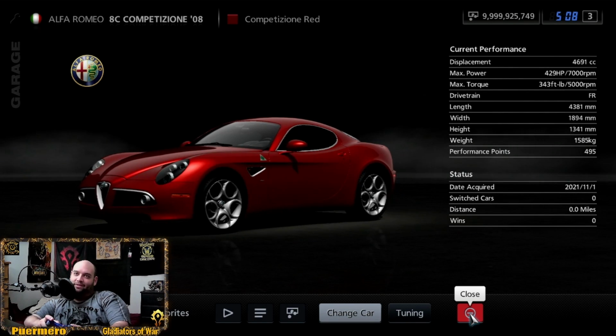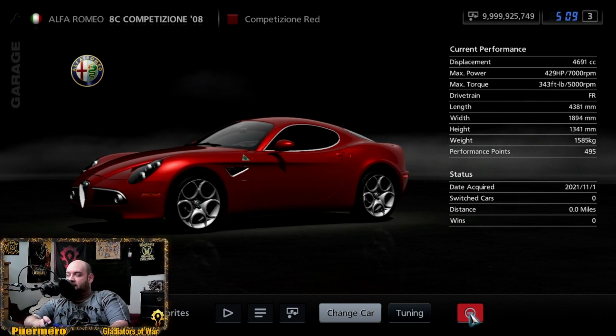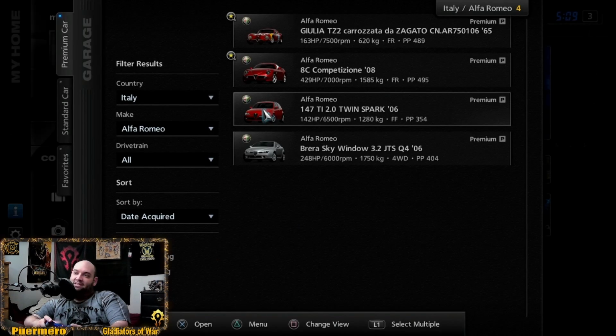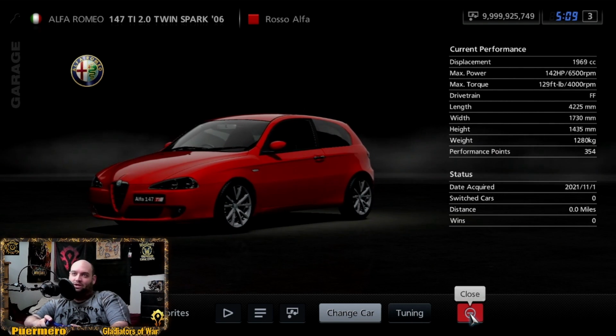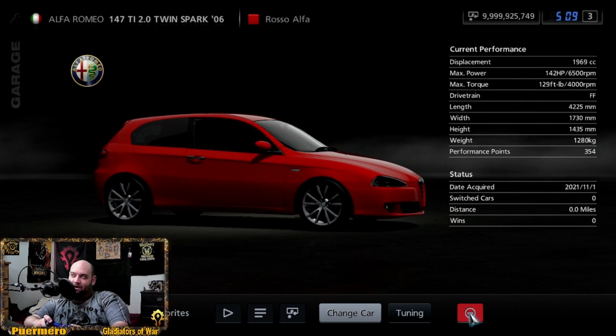Here's technically my favorite Alfa Romeo, the 8C. Let's see, this is a 2008. This has 429 horsepower and 343 foot-pounds of torque. Then you got stuff like the little basic cars like this one, Alfa Romeo 147 TI 2.0 Twin Spark. This is 142 horsepower with 129 foot-pounds of torque.